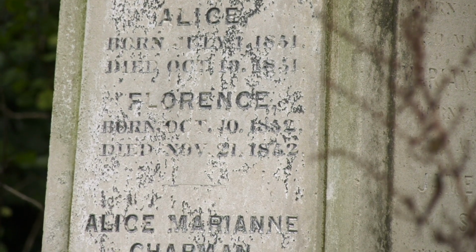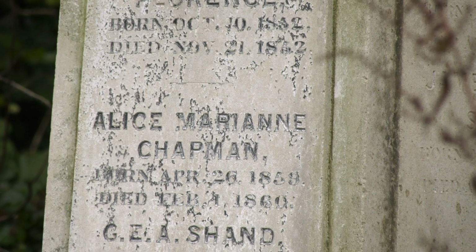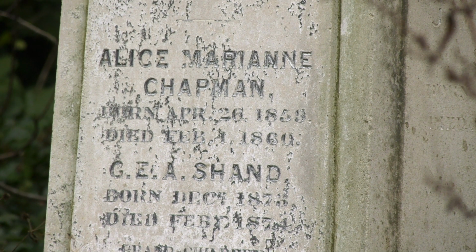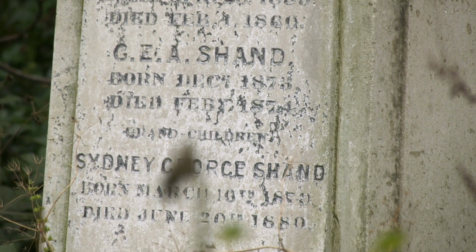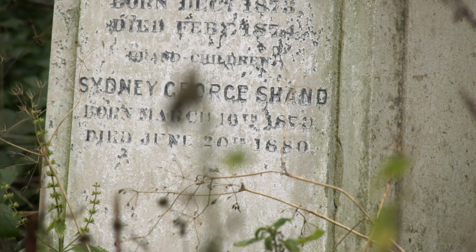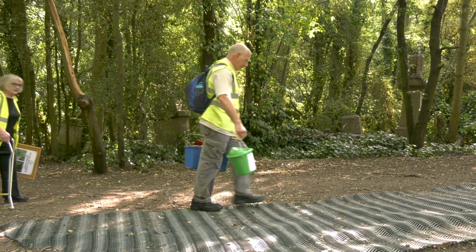Reading the inscriptions, it's not like reading a poem or reading the newspaper or something like that, because every inscription represents a person. Most of them represent families. You can see a lot of children who died young, a number of people killed in wars, and a great deal of human sorrow reflected in the inscriptions that you read.